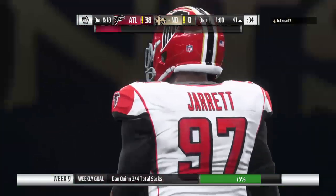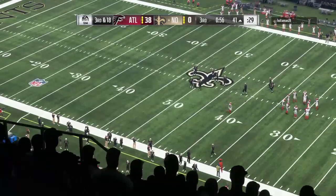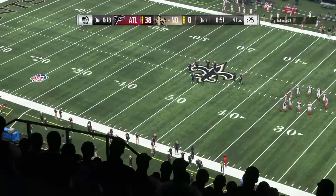Grady Jarrett with the tackle. Early down stuff's to put this offense in a precarious position. We know that securing the point of attack, especially against the big-bodied guys in the middle of this D, has got to be priority one.